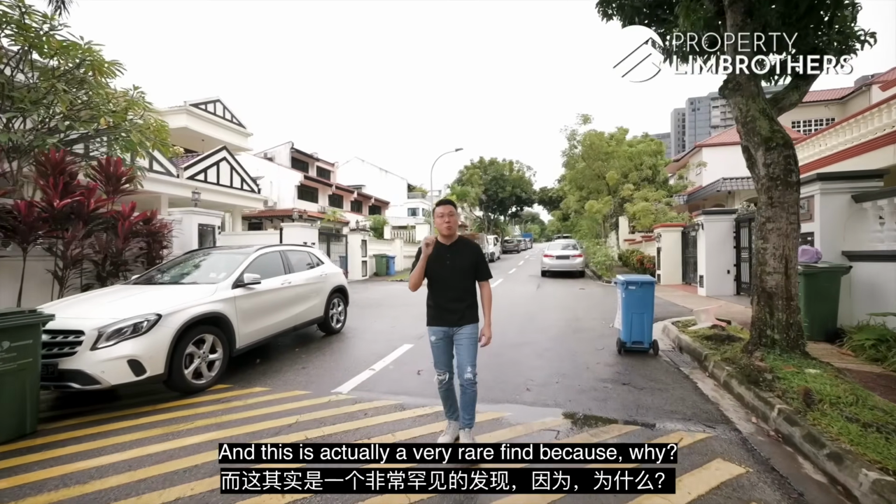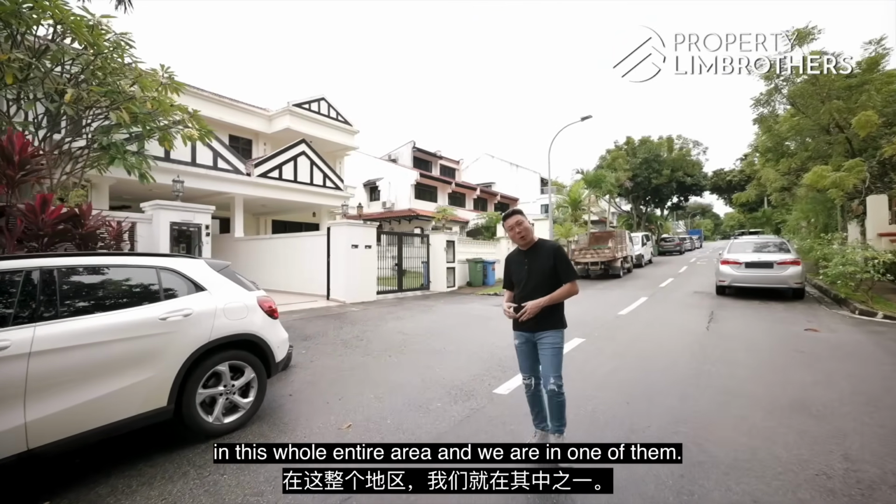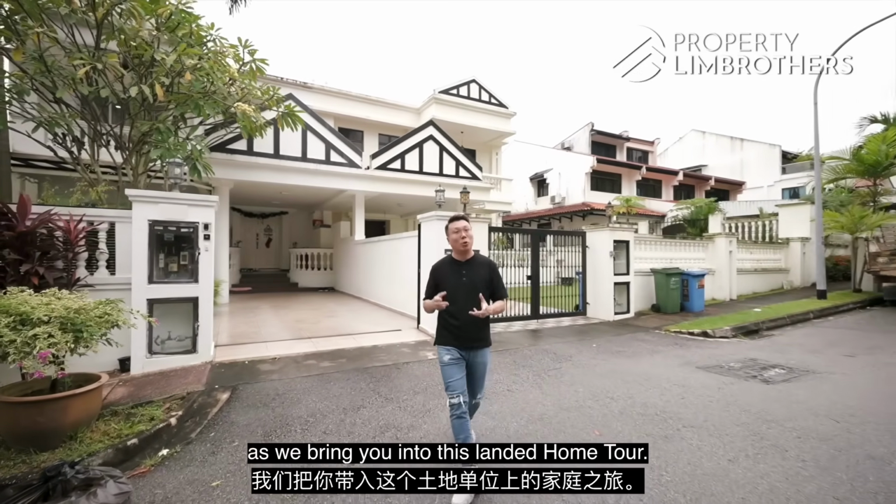And this is actually a very rare find because why? There's only about 80 semi-detached land plots in this whole entire area, and we are in one of them. So let's join PropertyLimBrothers as we bring you into this landed home tour. Let's go!